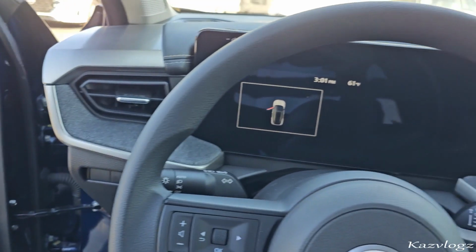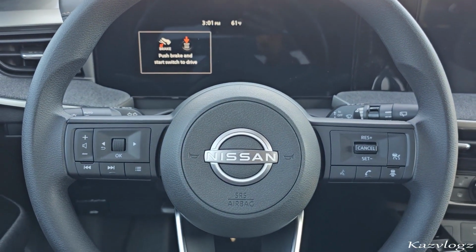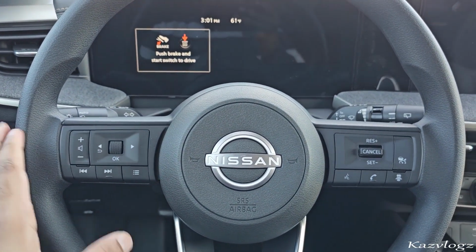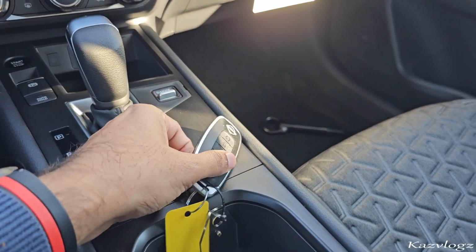Now time to take a step inside the vehicle. Once seated, it does feel a lot more comfortable. You're greeted with this fine steering wheel with several buttons on it. But before I speak about them, let me quickly show you the keys that come along with this vehicle.